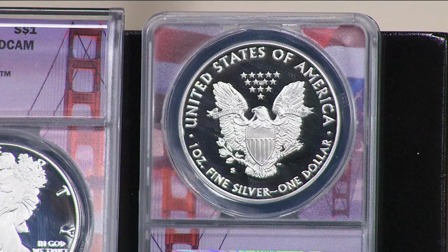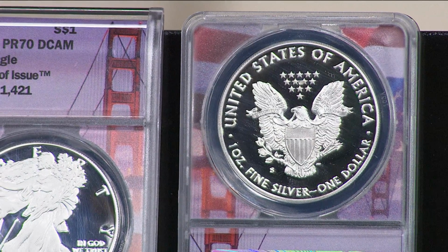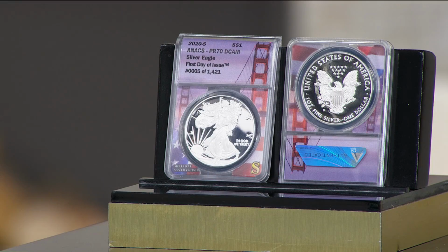The United States government has raised the price fairly significantly of the proof American Silver Eagle, but here's the key to this. 2020 is the year. It's the year of the Silver Eagle. The United States government announced in late 2019 that they will be changing the design of the American Silver Eagle in 2021. Overnight, it makes the 2020 the most desirable Silver Eagle in history.